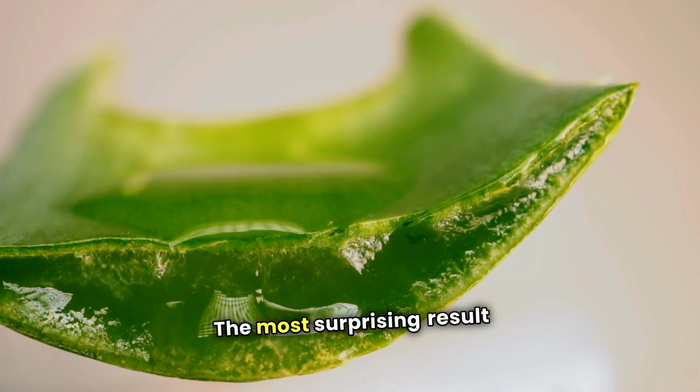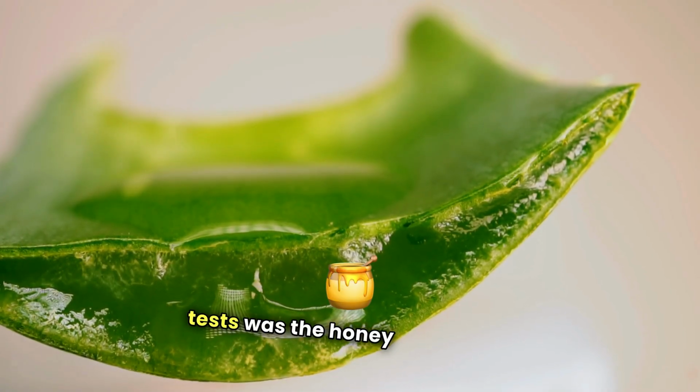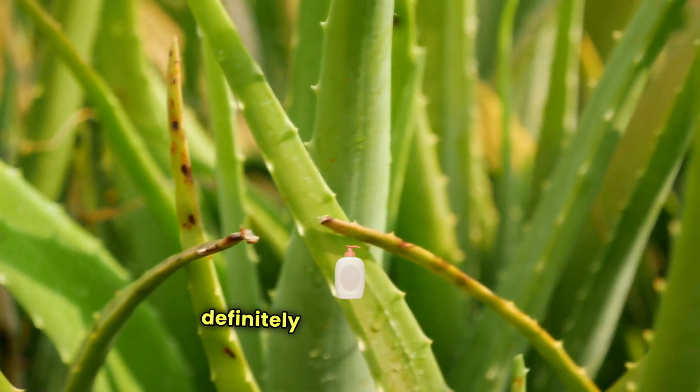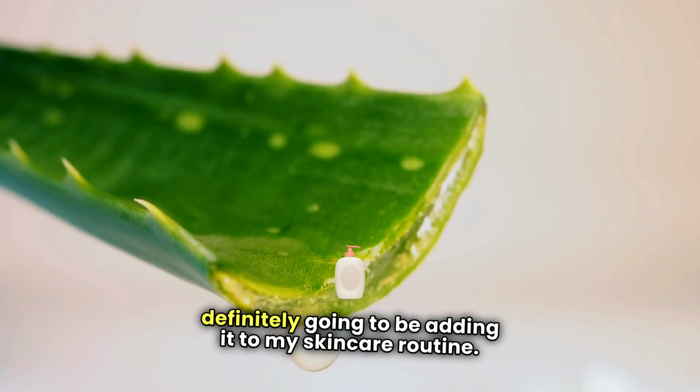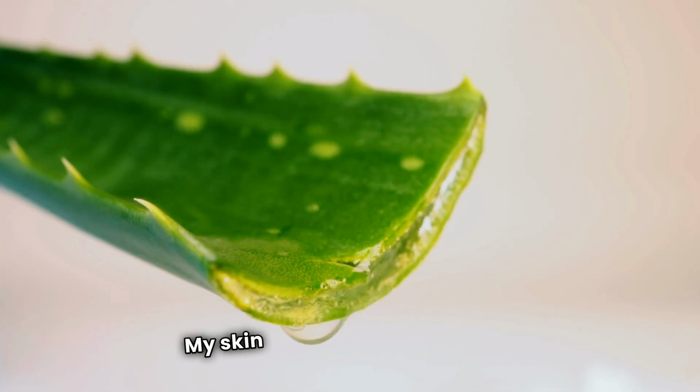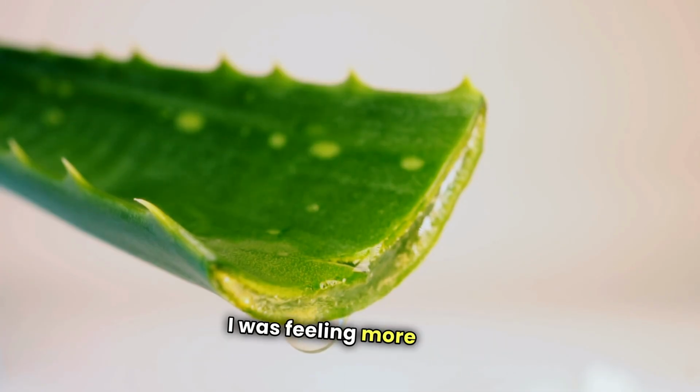The most surprising result from my myth tests was the honey face mask. I was blown away by how well it worked, and I'm definitely going to be adding it to my skincare routine. I was expecting it to be a bit of a gimmick, but it actually delivered. My skin was looking clearer, and I was feeling more confident.